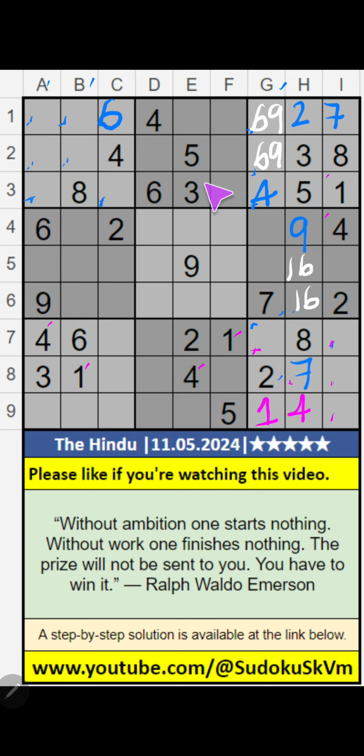Second row, third row, we have pair numbers 3 and 5. So 3 and 5 can't come in these cells. It will come in one of these cells. Column A, we have 3. So 3 can't come in the cell, 3 is confirmed here. Then 5 is here.